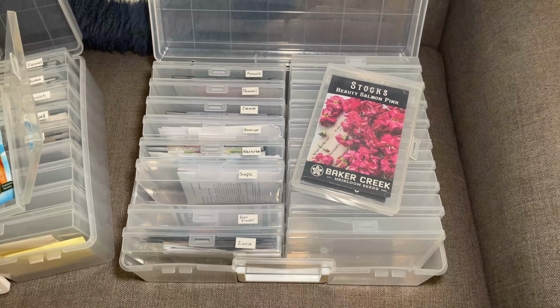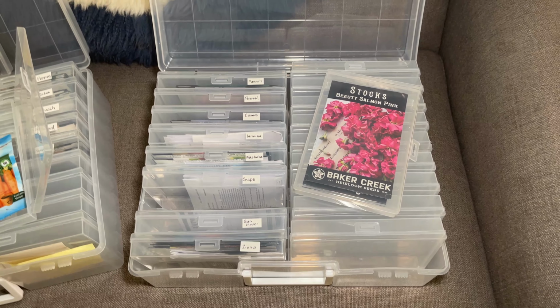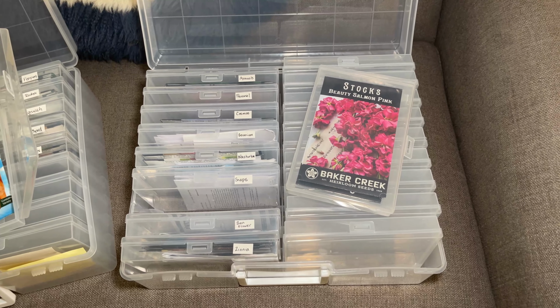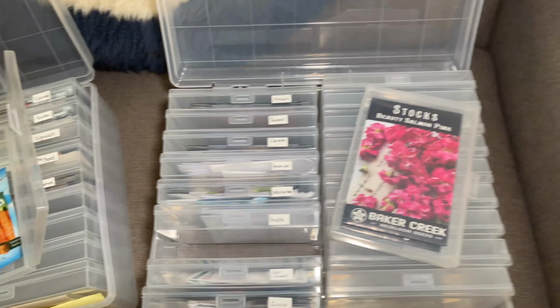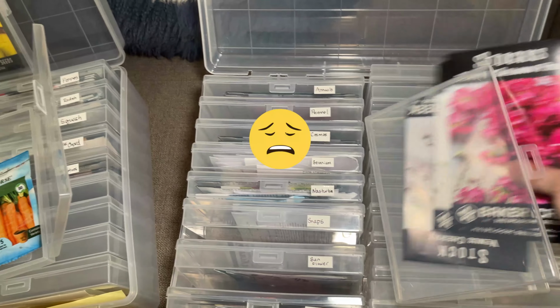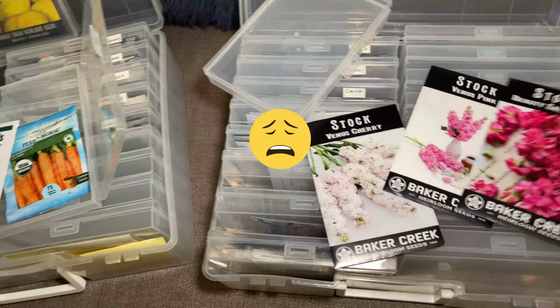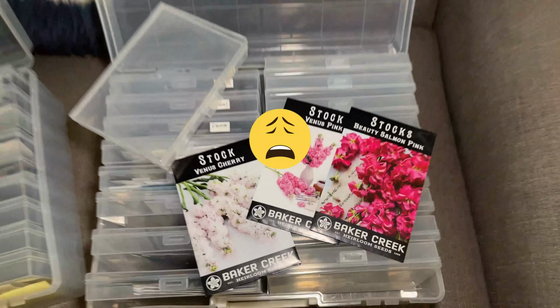I got into cut flower gardening maybe 3 years ago, so I'm pretty much a newbie at it, trying to grow all these flowers from seed. I'm super excited. This year I'm going to try stock. And gosh, I'm new to it.